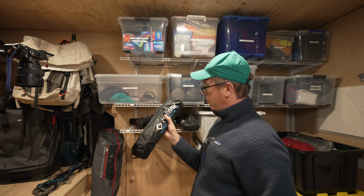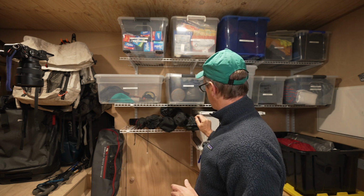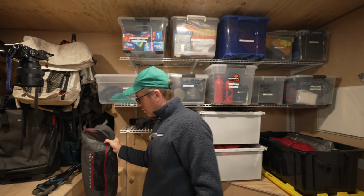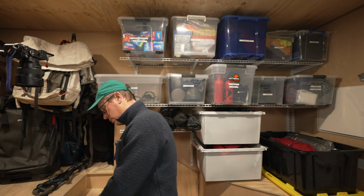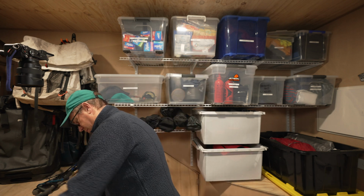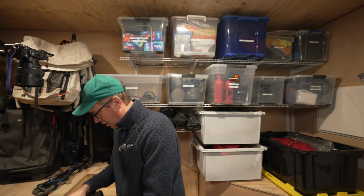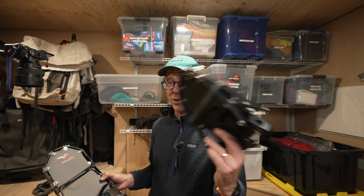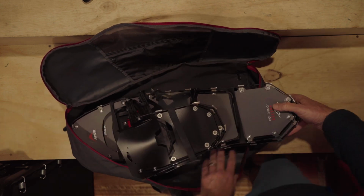Then we've got the Helinox table as well. Very nice little table. Well, that's the table. That's a rocking chair. Another table. Too much stuff. And then if you need them, we've got the MSR Snowshoes. Keep them down here too, because I use them so often that they need to be close at hand. Mint condition. Even got the tails for them. Check that out. MSR Snowshoes. Maybe it'll snow here one day and I can actually use them.